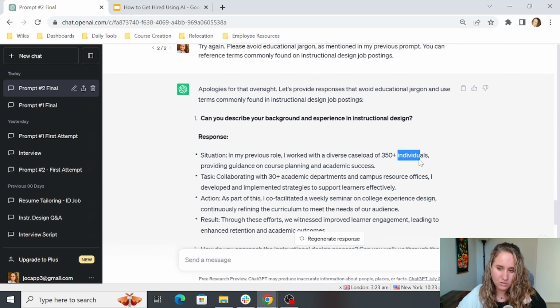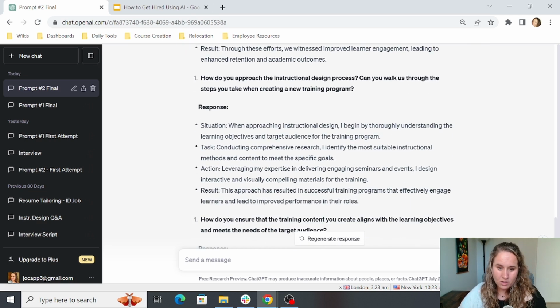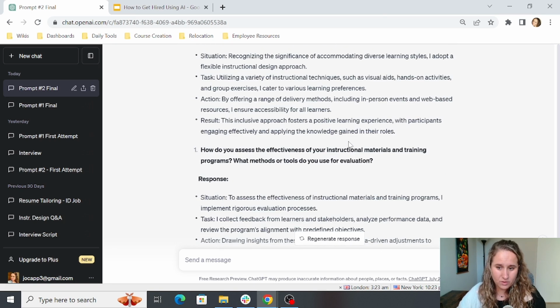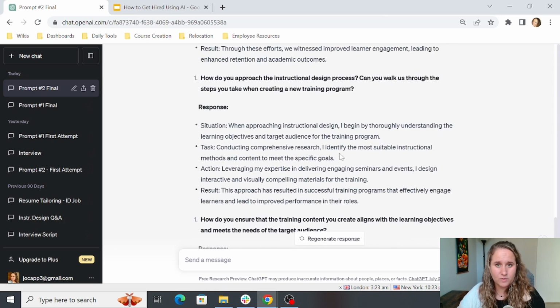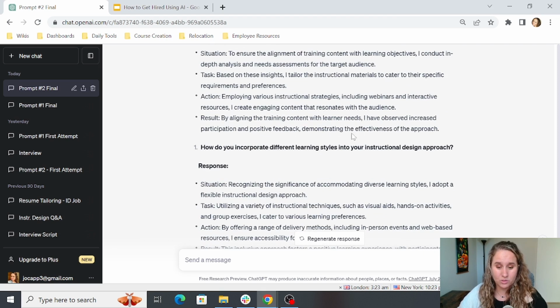You could see that instead of saying students, it's saying individuals again. It's saying audience, meeting the needs of our audience. Words like learner engagement. So yeah, starting to use words like learners instead of students, which is great. So overall you can see that you might have to give it a couple different reminders, but as long as you're following the basic structure of prompt writing, it can give you a good starting point to work with.